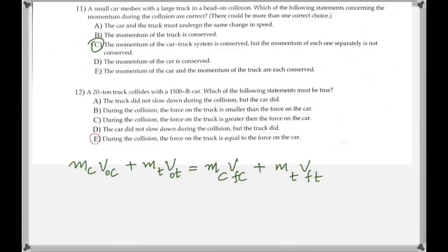In number 12, a 20-ton truck collides with a 1,500-pound car. So one is big, the other is small. Which of the following statements is true? Always remember that during any collision, the forces applied by each one are equal and opposite, and it's independent of their masses. So the force applied by the truck on the car is exactly equal and opposite to the force applied by the car on the truck.